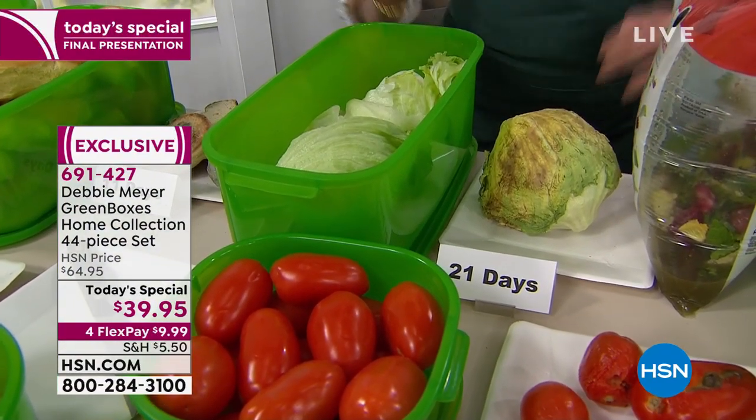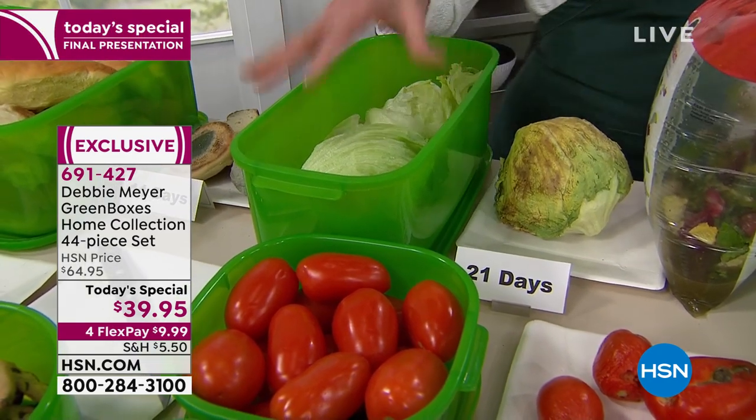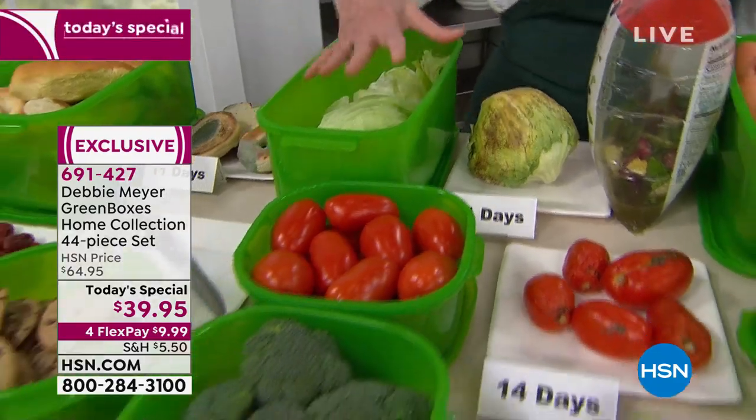There's nothing to turn on. There's nothing to replace. There's nothing to throw away. There's nothing to time. You don't have to do any extra work. You just put it in the box, and the box does the work for you.